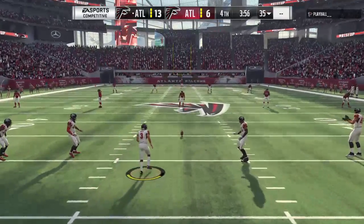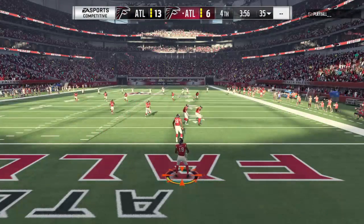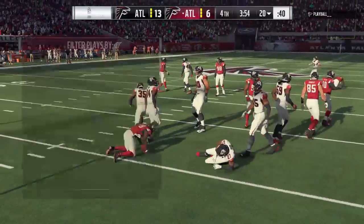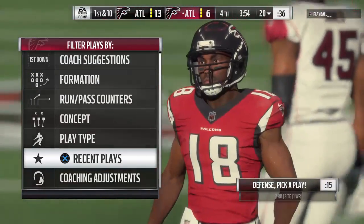Now here's Bryant to kick it away. That's fielded in the end zone. And the decision to come out is going to cost him 5 as he's taken down right at the 20. Atlanta now coming out on the field.